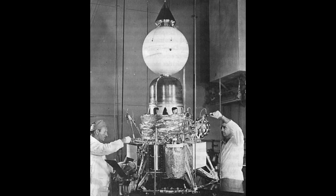Ranger 3 and the rest of Block 2 were the first Rangers designed with the specific purpose of gathering data extremely close to lunar impact. They carried a far less varied amount of instruments than the Block 1s, but these instruments were much more customized and adapted to the role of a lunar impactor.